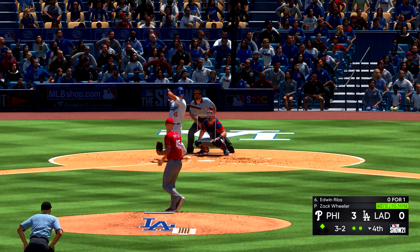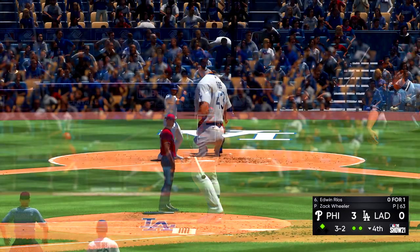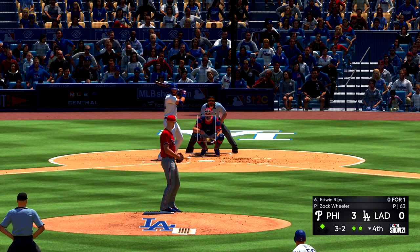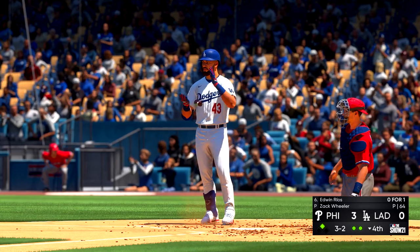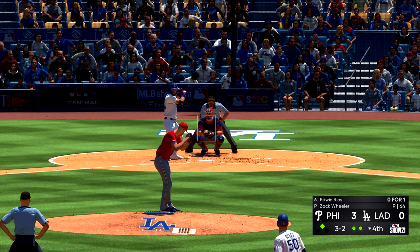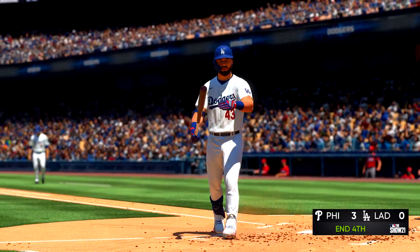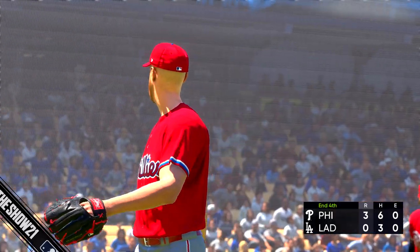Payoff pitch home, and he fouls this one off. The 3-2 one more time. Keeps fighting him off. The eighth pitch of the at-bat coming up. And he struck him out, his seventh of the ball game, and that ends the inning. One left for L.A., still down 3-0.